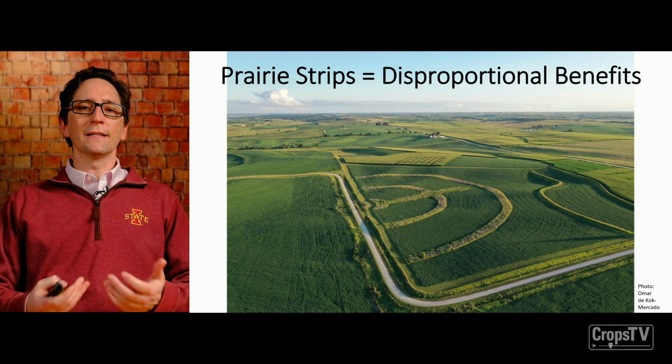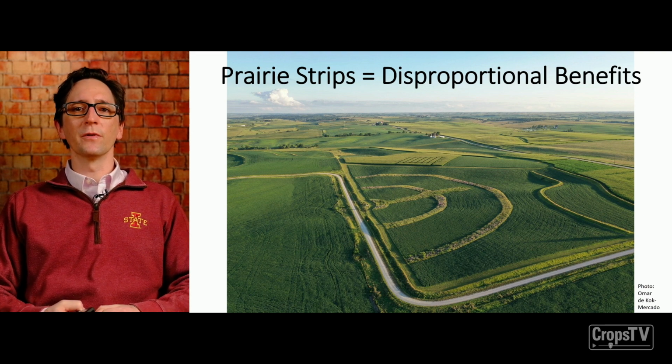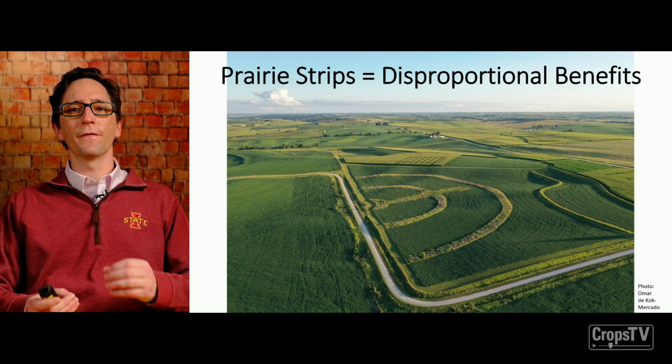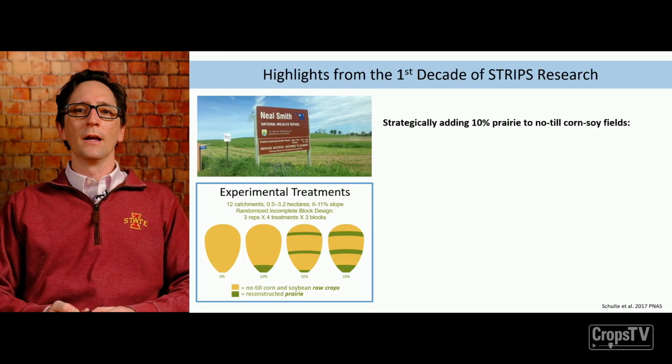And the main idea with the prairie strips is that there's disproportional benefits to these prairie strips, meaning that even though you take out only 10% of the field to put in prairie strips, you get a lot of benefits. And there's been quite a bit of research on this, including the research we're doing in my lab and my graduate student is working on.